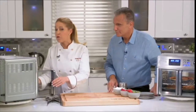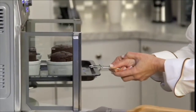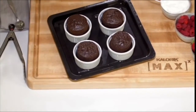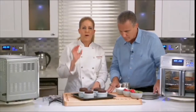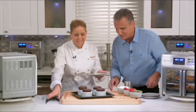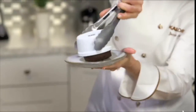And in the MAXX air fryer oven, wait till you see the rise and that chocolatey, gooey center. Here's my best chef's tip. Add some water to the base of the steak tray that comes with your MAXX. You'll get the most wonderfully moist cake and that flowing lava that is out of this world. Okay, this one's for me. Yes, I know, this one's for you. This is what I call heaven on a plate.